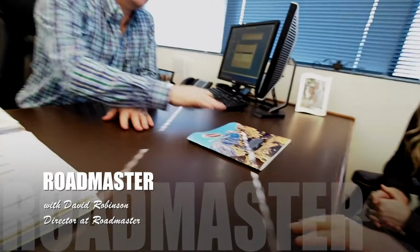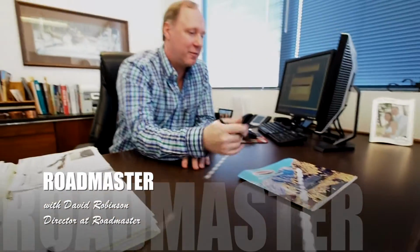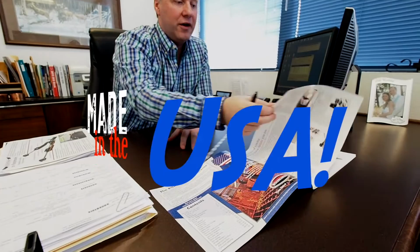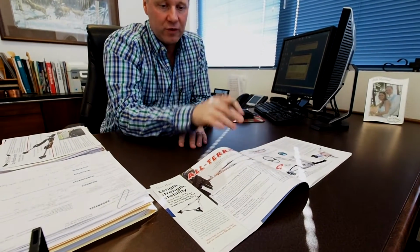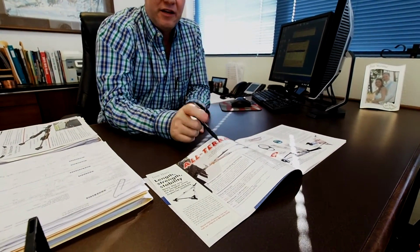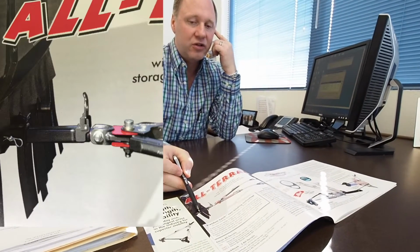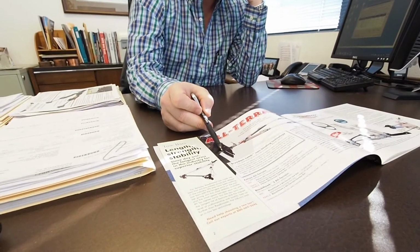Okay, so of course Roadmaster is an American company. We make everything right here from start to finish. And kind of our bread and butter are tow bars, of which we make quite a variety. The Falcon All-Terrain is our best-selling tow bar. So it just inserts into the 2x2 receiver that's on the back of your coach.